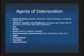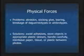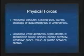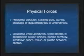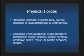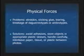So running through these one by one, and I'll do this quickly. Physical forces, some of the problems that can affect photographs: abrasion, where you rub the surface of the photograph, sticking and tearing from glues, tapes, adhesives, breakage if you drop something that's glass, bending, anything like that is a physical force. And some ways to think about avoiding these problems are to avoid using adhesives, anything that might cause tearing. You know, if tearing is a problem, avoid the things that cause tearing.